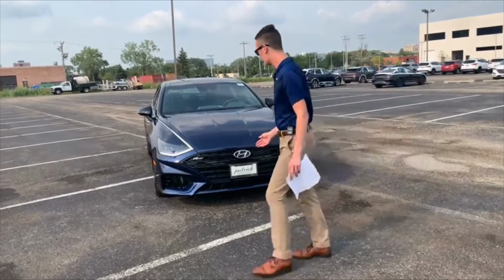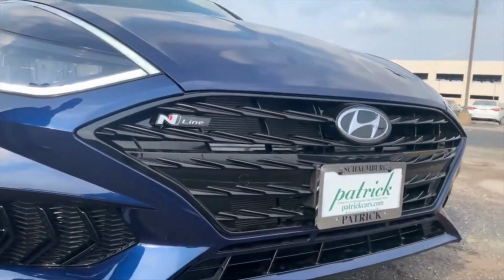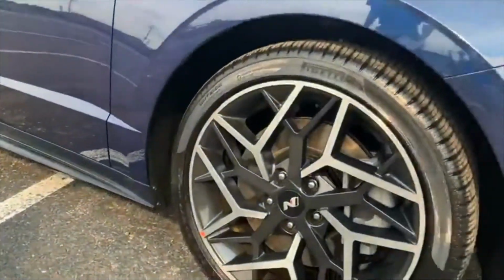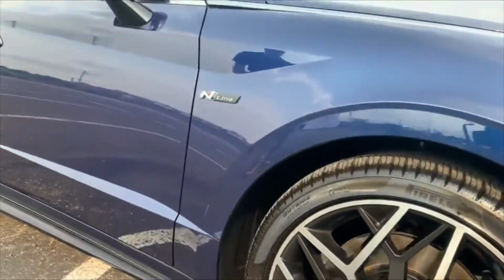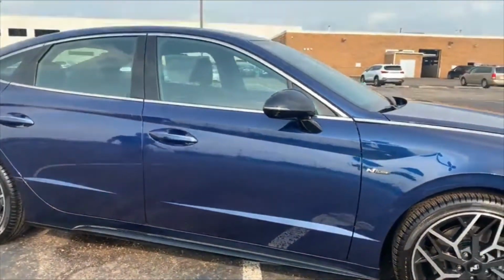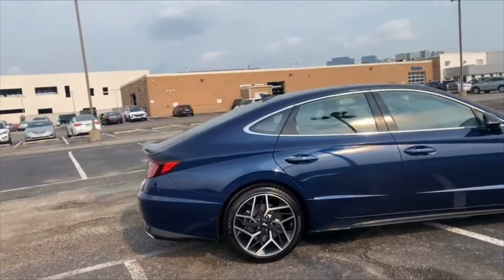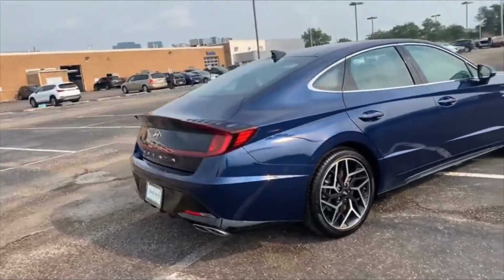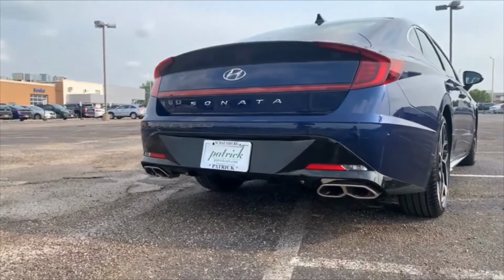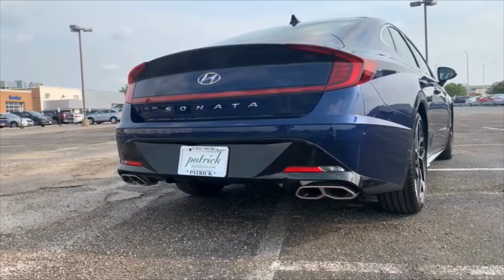Let's take a look. You have some badging right here, N-Line badging all around the car, front and rear fascia, unique N wheels and tires. You can see the ground effects as well. You also have a twin dual exhaust in the back. The N-Line does feature a 2.5 liter turbocharged motor with 290 horsepower and 311 foot-pounds of torque.